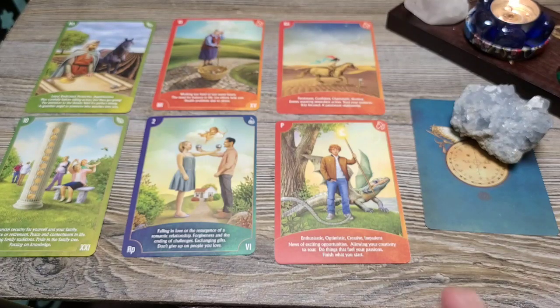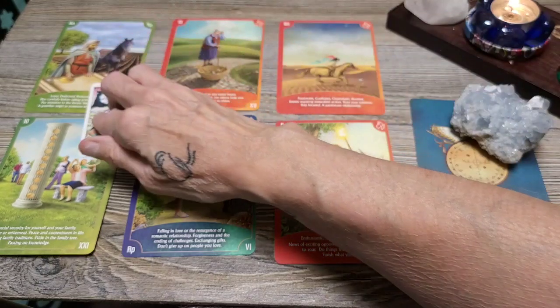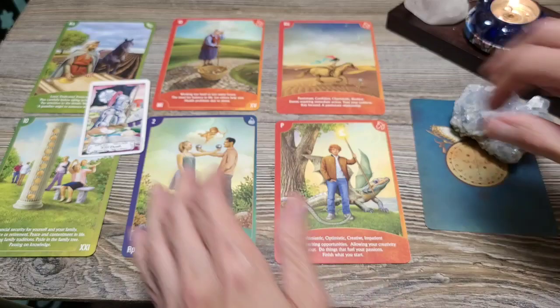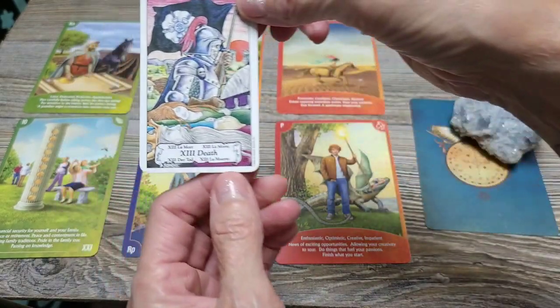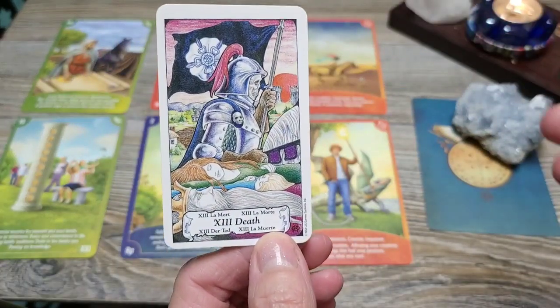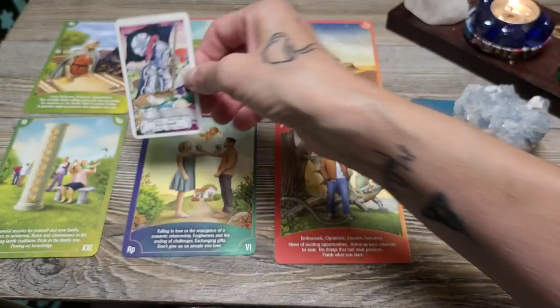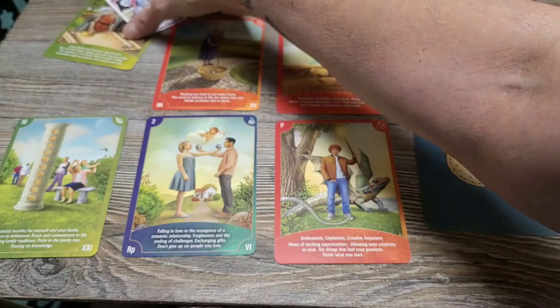Pile 3. Let's pull a clarifier for the Knight and the 10. Ah, we have the Death card. Yeah. So it's a transformation card. It's a card of Scorpio, letting go of something so things new can come in. I feel like this kind of precedes this card with the Knight of Pentacles.